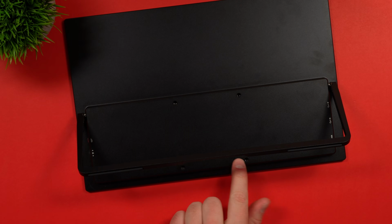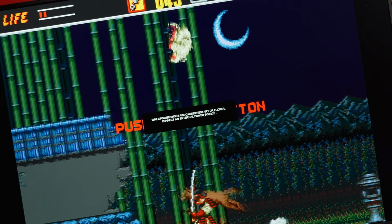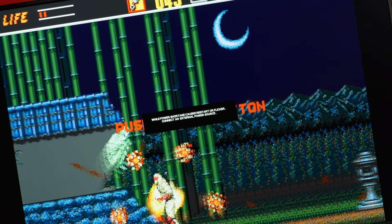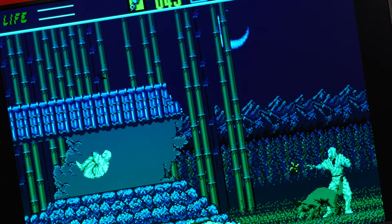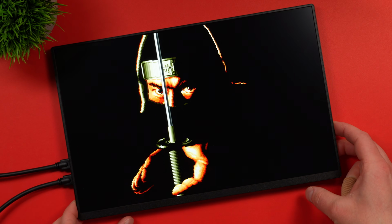That being said, you do have a standard VESA mount on the back. It's a 75 by 75mm VESA mount, so if you hate the stand, you can just mount it to an arm. Pretty fantastic. You can power this off a single USB-C port, but you can only go up to about 30% brightness. So let's take a look at the menu.